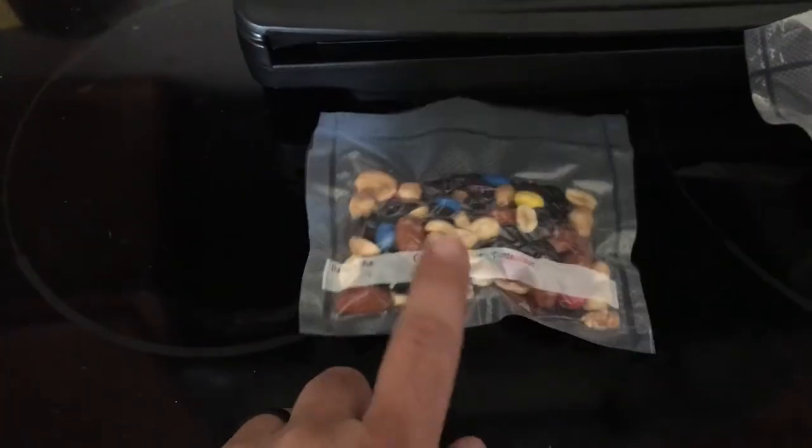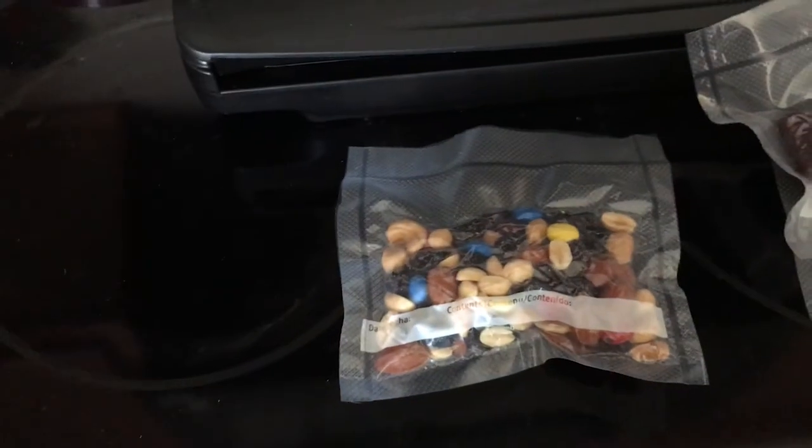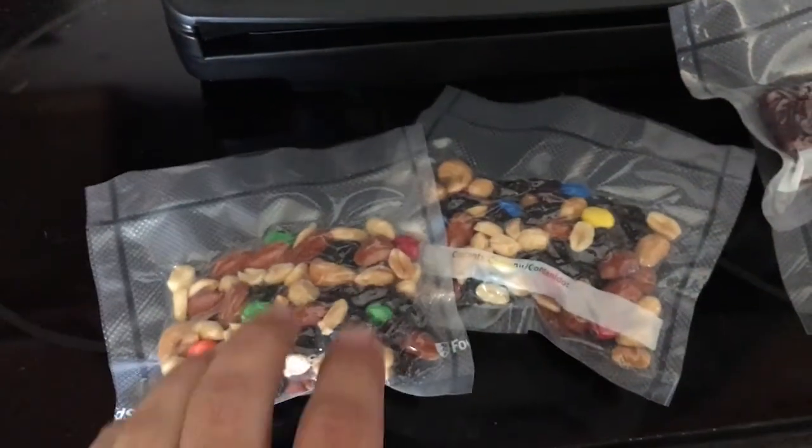Now the next two items some people might balk at. However, you need to work with your nutritionist and your surgeon to see what it is that you're allowed to have, and as you're working things back into your diet, you'll start having more of these things. And that is trail mix. So I've got a couple ounces of trail mix, one for each day, that I sealed up.